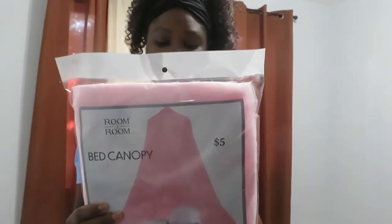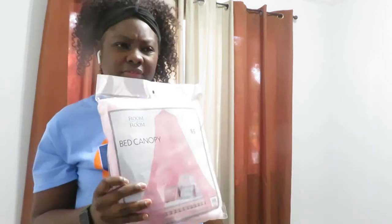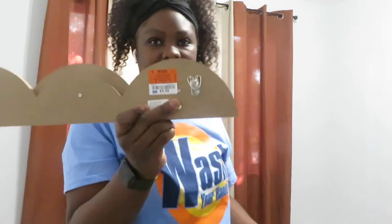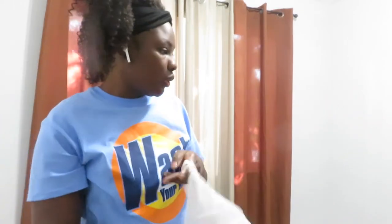I didn't realize it was a bed canopy, but I'm still gonna make it work. And this was $5 from Five Below. Then I got this coat rack from Ross. It was $5.99. And then I just got some other decals from Dollar Tree, and obviously they were a dollar. So what I'm gonna do first is switch out the curtains.